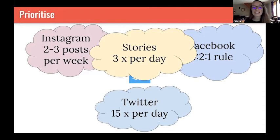But in a summary, to get good results on Facebook on a small scale, i.e. what might be realistic posting for the average food enterprise, you really want to be doing 7 posts a week. That means posting from Monday through to Sunday, and you can schedule these in advance to make that more possible for you. But the 4-2-1 rule means that of those 7 posts, 4 can be shared posts.